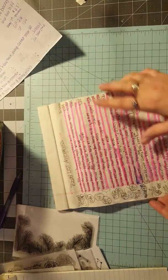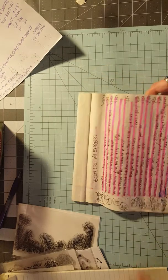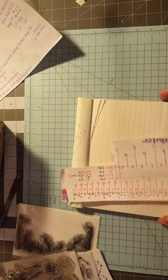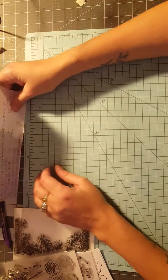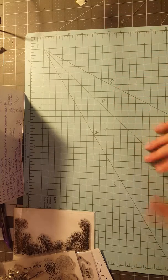So I like to keep a log for my own personal use. I want to feel like the computer's not messing up and I'm getting everything I'm supposed to. So I keep a log. I also write reviews when I get my items. I stamp them out, I make sure they're great, and then I leave a review.